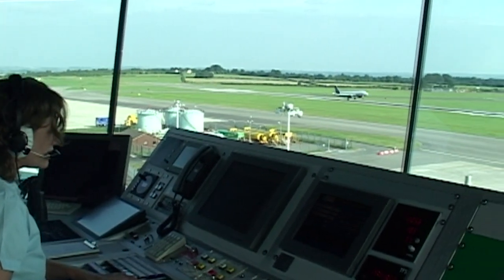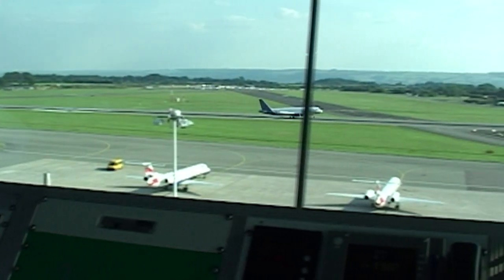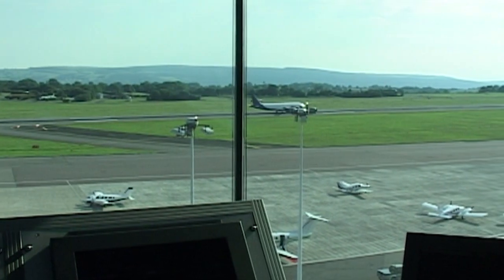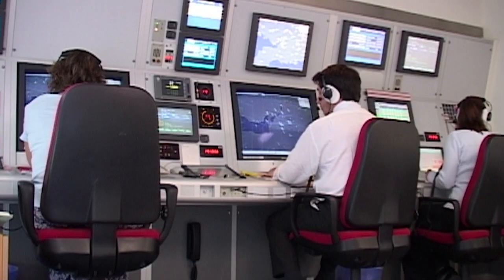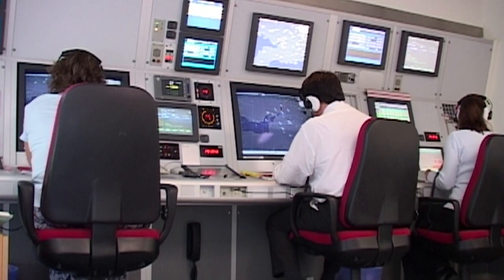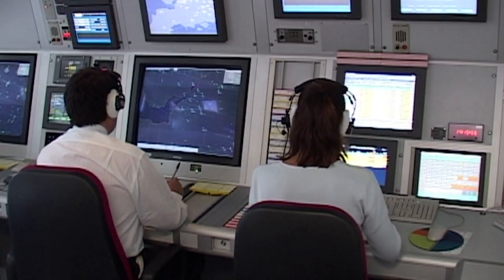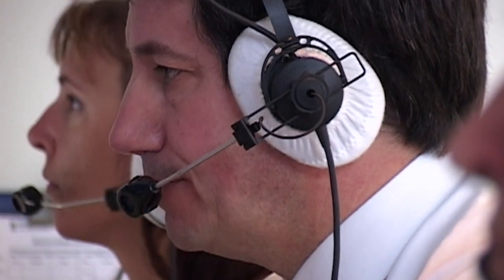From its position nearly 100 feet above the runway, air traffic control is the eyes and ears of Bristol Airport 24 hours a day for 365 days of the year. Its main control room handles up to 190 flights a day during the busy summer period, and many more international and local flights passing overhead.